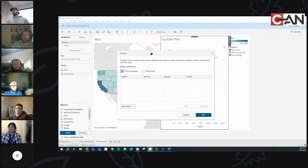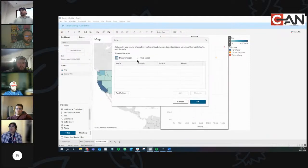And it gives you this little modal right here. So actions let you create interactive relationships between data, dashboard objects, other worksheets, and the web. We are always going to show actions for this workbook. This is where all of our actions will be. You can actually create actions on individual sheets, not just dashboards, but I find that pretty limited. So I always add mine on the dashboard. But to add a new one, really simple, you just click add action.